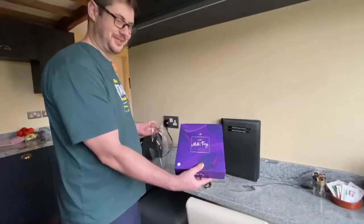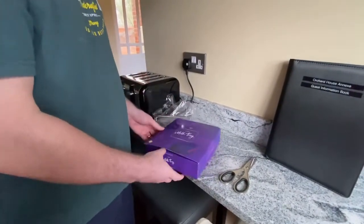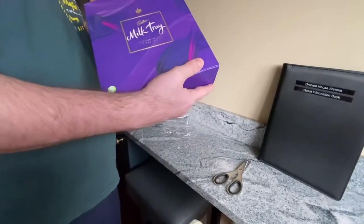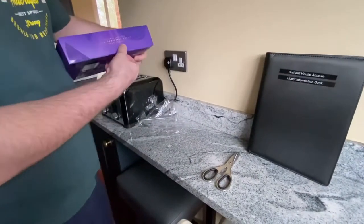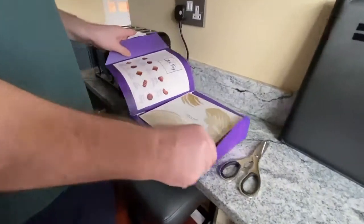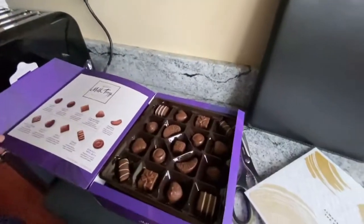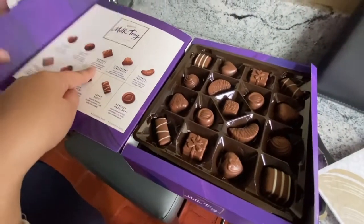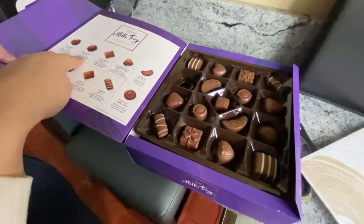So we got a free chocolate. Come on then, open it. I think you just need to pull that one. Ta-da! So there's a hazelnut special surprise. I'm gonna get hazelnut.